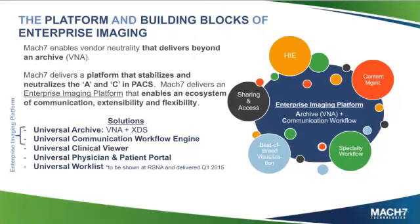We'll probably talk about these components as far as solutions. We have a universal archive. It's a VNA, plus it's also an XDS repository. It's an XDS registry. We also have our universal communication workflow engine. This is the engine that manages DICOM routing and prefetching, but goes beyond that. It also handles workflows with HL7, XDS, web service calls, and things like that.